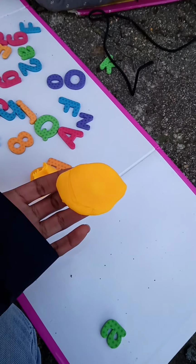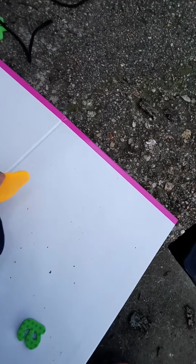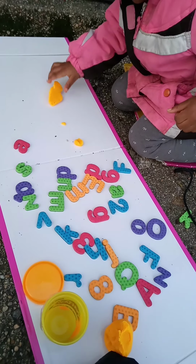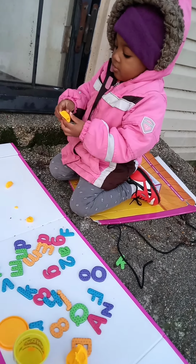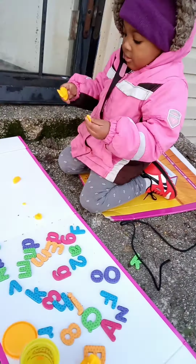Or a lemon. I kind of like a lemon. Like a pumpkin. Making a pumpkin? Uh-huh. Looks like a carrot. I like the carrot. Like carrots? Mm-hmm. Yeah. She loves vegetables.